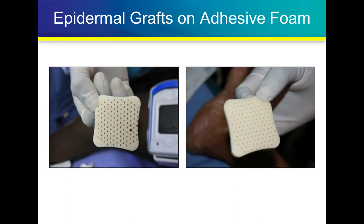And then what you see is you get 128 1 millimeter blister grafts, or microdomes, that adhere to either adhesive foam or adhesive Tegaderm. Adaptic, we've used Adaptic as well. All of them work very nicely.